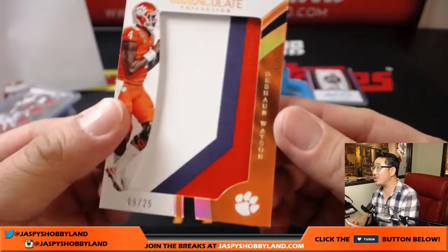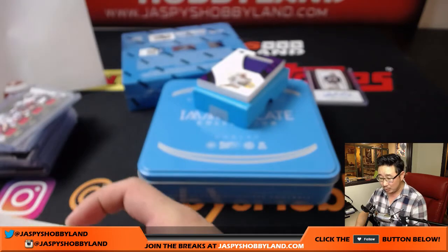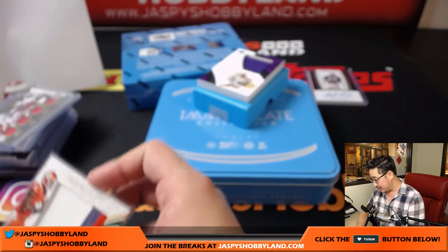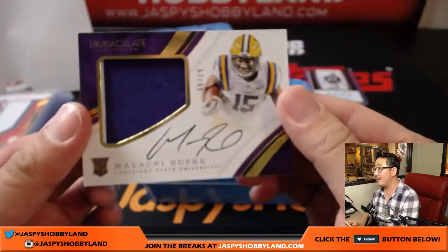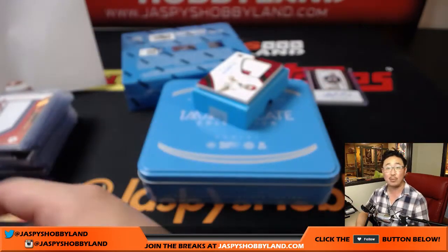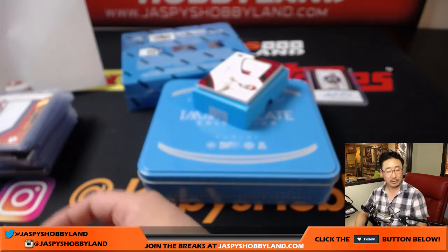Three color patch, three color patch, Deshaun Watson. 9 out of 25, Brenton with that one. What was that? Dan Marino. One of one. You have heard of that guy. We got 67 out of 99, Malachi Dupree, jersey and auto. Number 7, Adam Wilson. Who had the one spot? C. Shep. Cody.